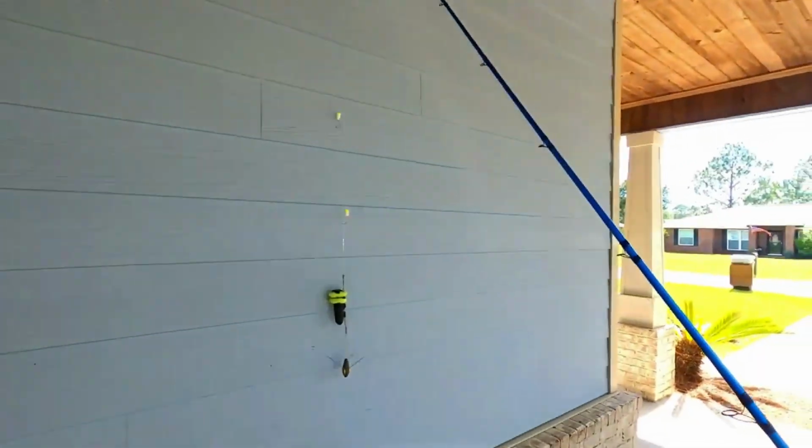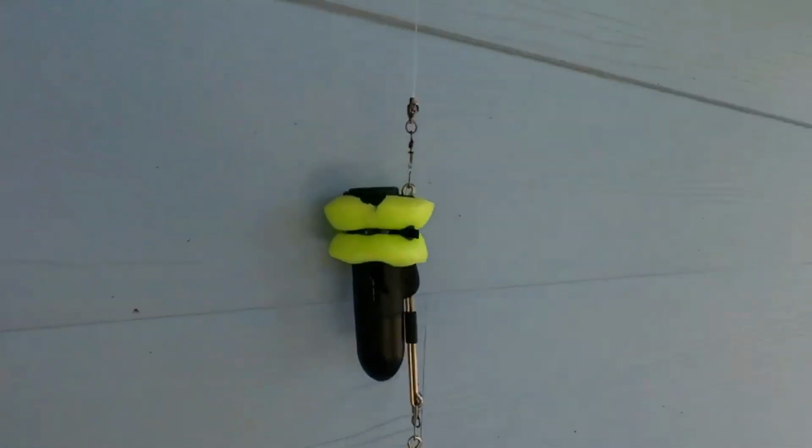What is going on, Fish Gum family? Before we get out to the beach to do some underwater camera checking out what lives in the surf, what attacks the Pompano rig, I want to show you exactly what I will be slinging into the Gulf of Mexico here along Navarre Beach. First, you can see there is the Go Fish cam.